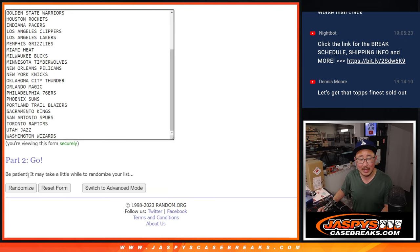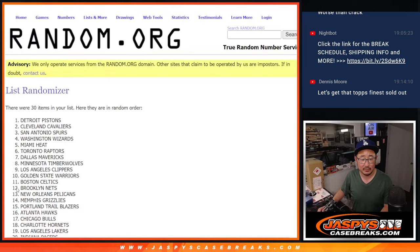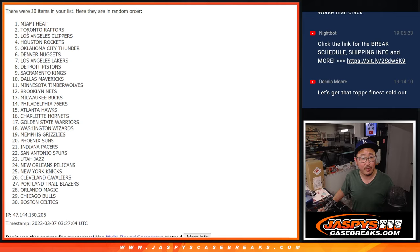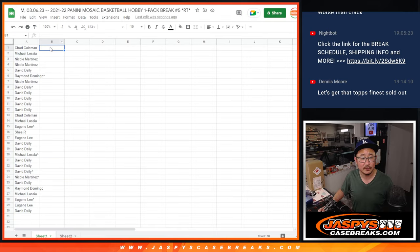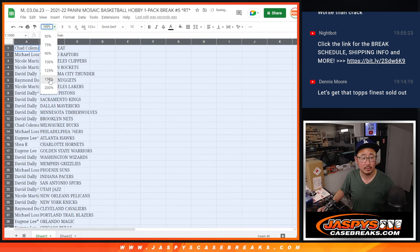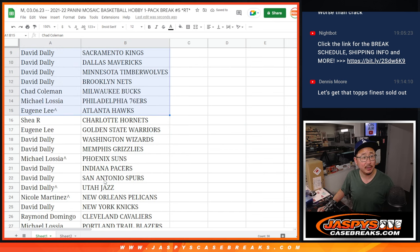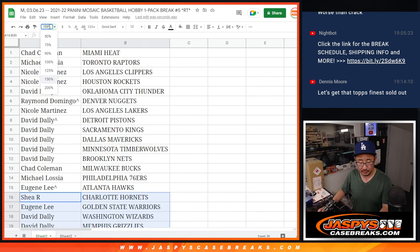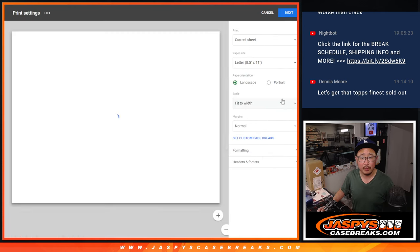A 4 and a 5, 9 times for the teams. 2, 6, and 9. Obviously no trade windows in these little filler packs. All right, so there's the first half of the list right here. We got the second half of the list right over there. And let's alphabetize by team. Print and rip.